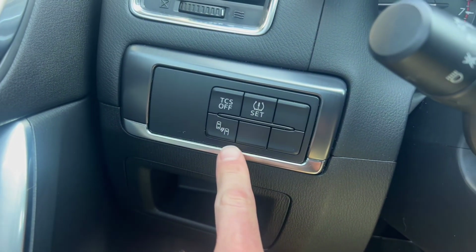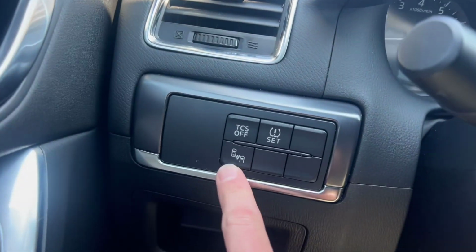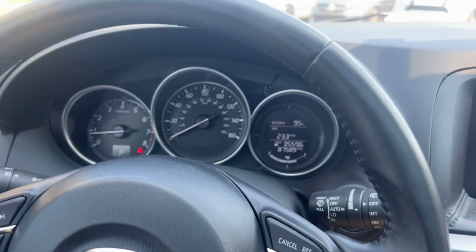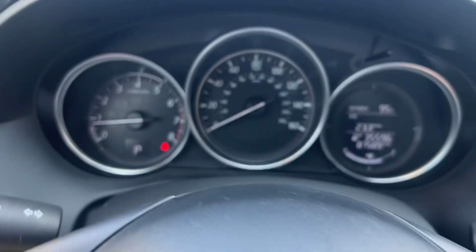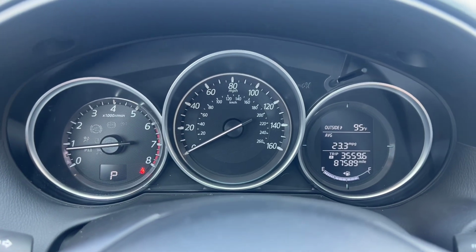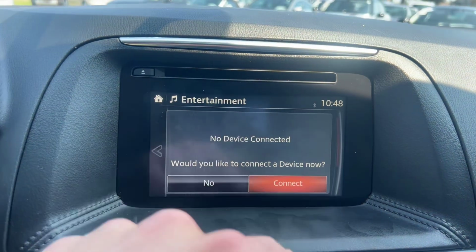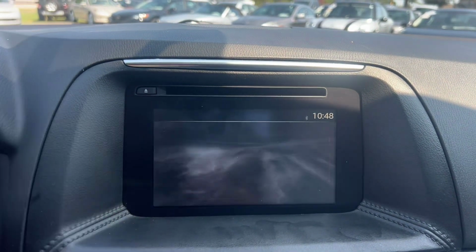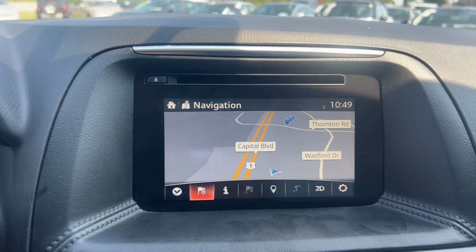We've also got crash detection here, or that's the blind spot, I guess. We've got driver controls here on either side. We've got 87,589 on the dash. Got a nice big touchscreen display over here. As you can see, we've got Bluetooth. Let's go home. Got navigation, aux, radio, all that good stuff.